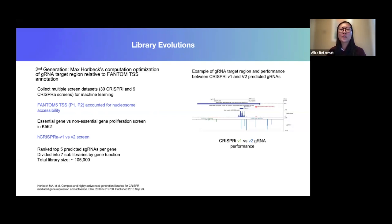And when they compared the second and first generation CRISPR library screens, they could see that the second generation, in blue, has a much stronger signal, especially since it also targets a different region compared to the first generation. The first generation targets the annotated transcription start site, and the second generation targets more of the non-promoter usage. With that, they were able to rank the performance of the guide RNAs and combine the top 5 into a much smaller library, also divided into 7 sub-libraries by gene function. This already narrowed the library size down to 100,000 elements.